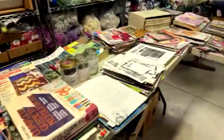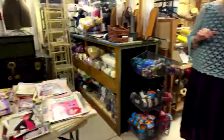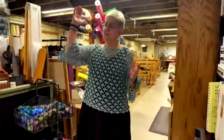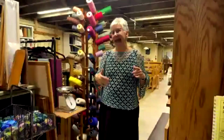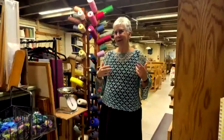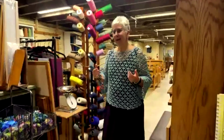This is the space that I created in 2014. It was kind of a dirt floor with one strip of light bulbs in here. And I thought, if I'm going to expand the store, now is the time. So we had some really cute, strong guys that hand dug the floor here, and then we got it leveled out and got the concrete poured in here.